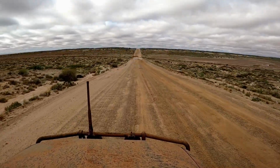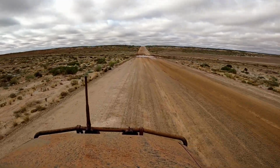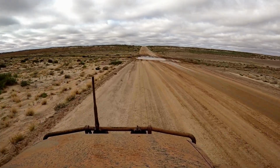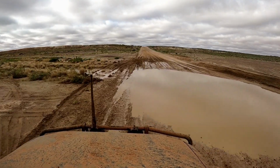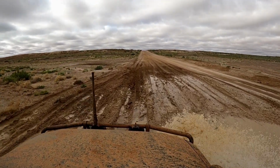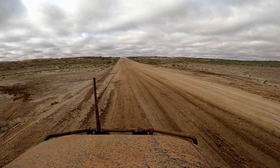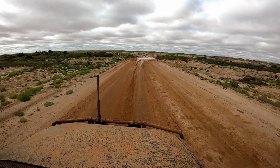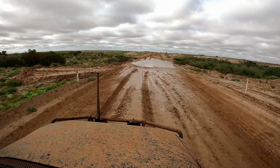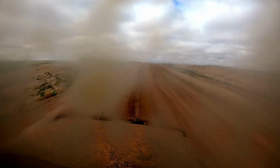So again, you can see another one of these decent size water holes, and where people have tried to go around it, it's just churning up and getting the ground softer and wetter. And again, a little bit of momentum required to get us going through that. And not too far along, we've hit yet another one. The challenge is these do sneak up on you, and you don't want to brake too hard because the track is wet, soft and slippery, and you don't want to lose control. At least that's my story.